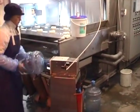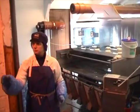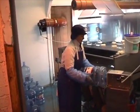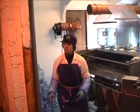Here you can see the new machine. You'll notice that we're only running it on 2 of the 5 filler heads, but that's plenty fast enough for the moment. You will also notice that every bottle is sniff tested and inspected before being placed on the machine.